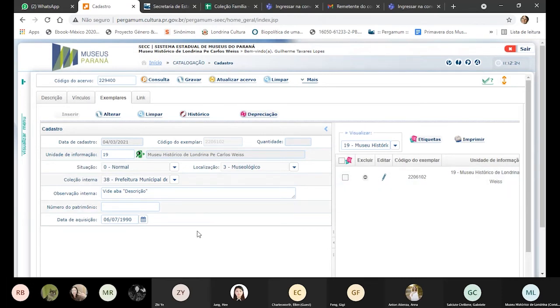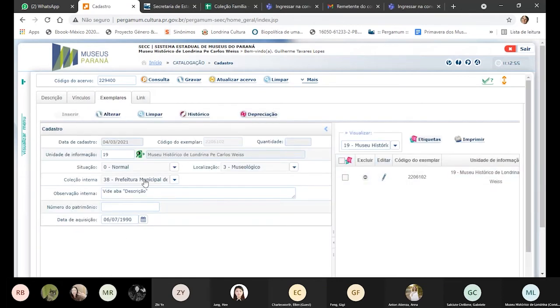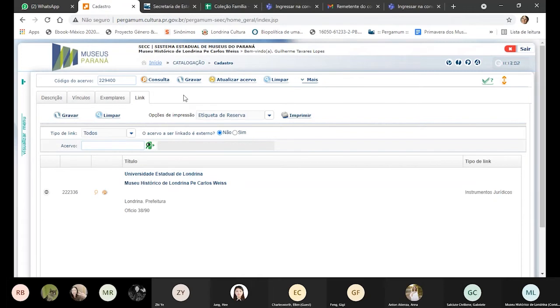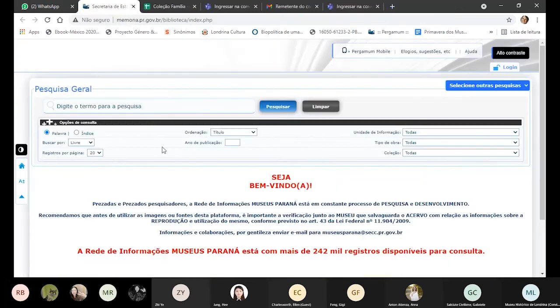So for example, if we have one matrix photograph and we have 3 copies of it, each of those will have a copy code that is relatable to every one of them by this number that is the main number on the software for that photograph. And here there are informations from the donation date, the collection that belongs to, and the institution. And finally, on the link tab, we have the legal document that ties the property rights of the image to the mayor's office and to the Museum of Londrina. And that's basically how the photograph is uploaded to this search engine right here.